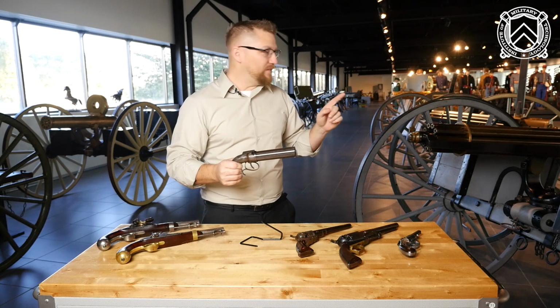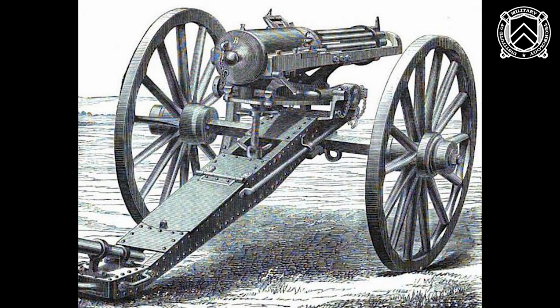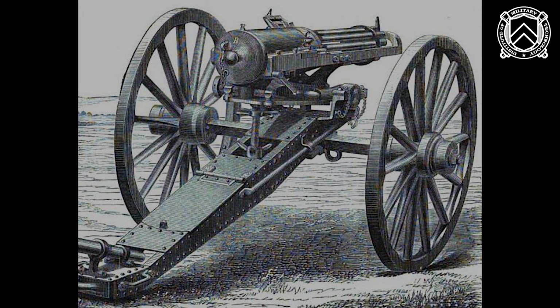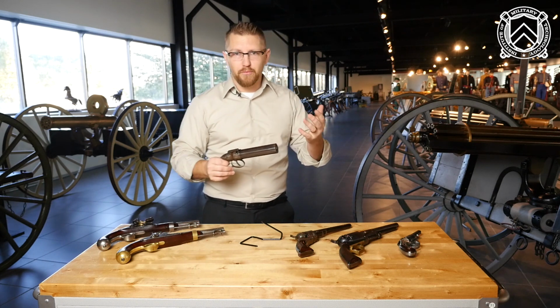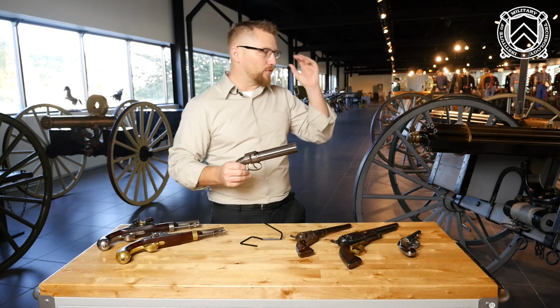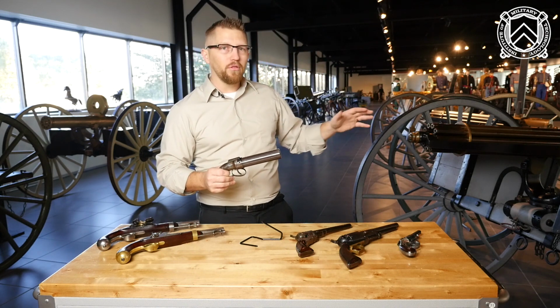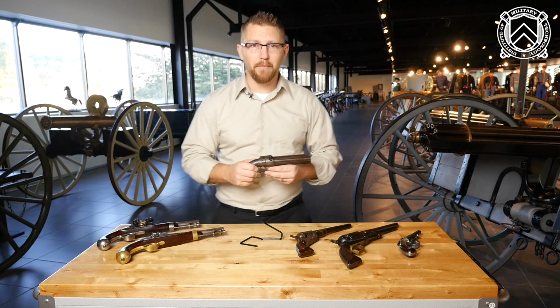Some trivia. Is a Gatling gun a pepper box? Some people will say that it's not. Some people will say that it is. The pepper box, again, is 3 barrels revolving about a central axis, and the Gatling gun certainly is that. It's a cartridge gun. It's not automatic, although they called it an automatic at the time. If you ask me, yeah, it qualifies as a pepper box.